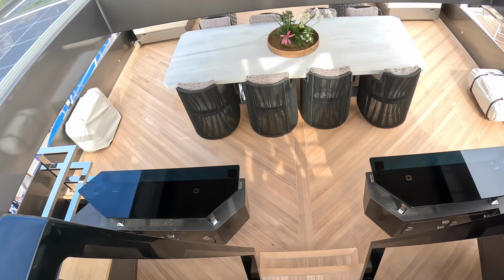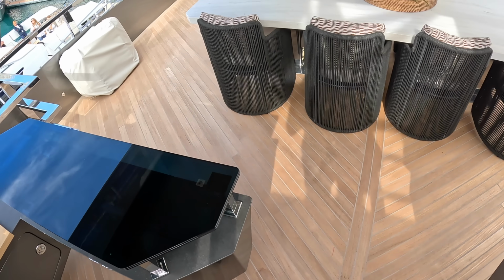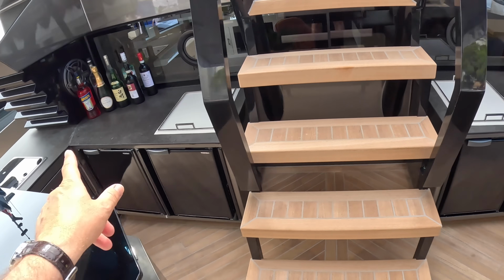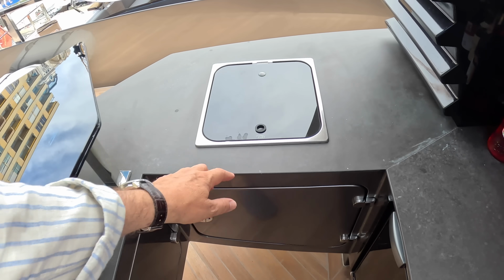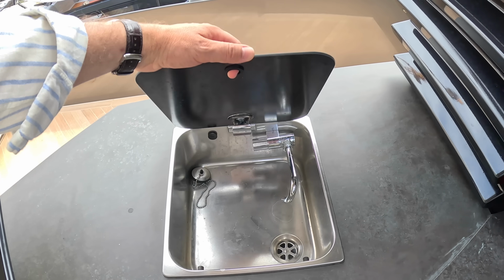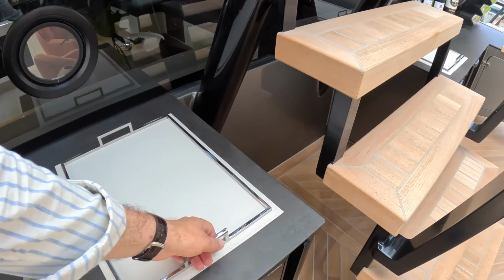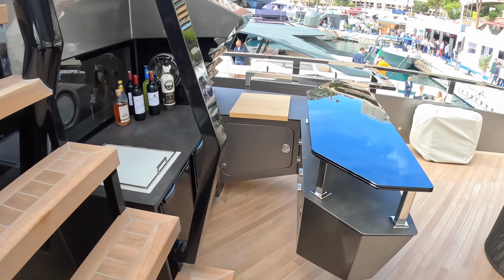So we come down to this level first of all. You can have an open kitchen here, or you can have, as this one's got, just more like a bar area. So we've got fridges across here and across here. And then if we come around, there's bits of storage, little sink in there, and so forth. So we'll look underneath this one, shall we? It's a tray. Moving on.